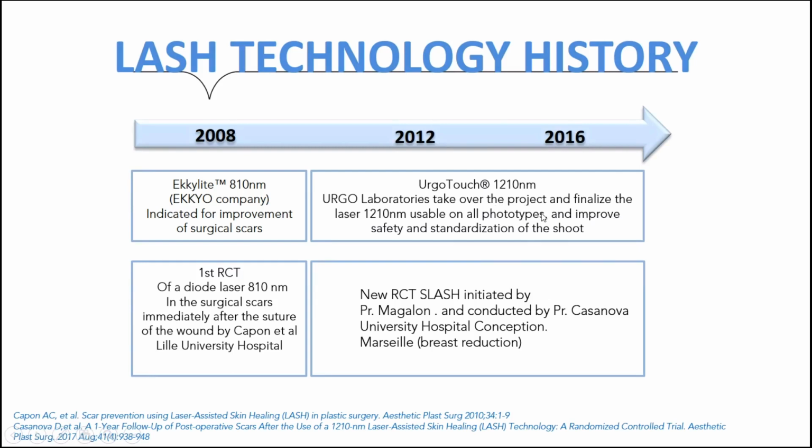In fact, in 2008, we developed a laser with a diode laser, but at that time, it was only possible to have 800 nanometers. We moved to 1200 in order to treat all skin phototypes. That means we have white people and black people. And the idea is to have a system to treat all populations, from Finland to Africa.